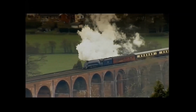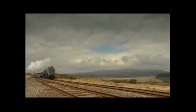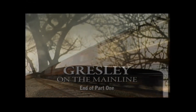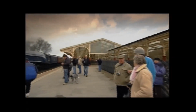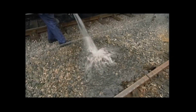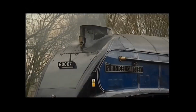Coming up in part 2, we're aboard Sir Nigel for the crucial test run as she goes all out for her mainline ticket. This is the day of the big test. If Gresley is ever to get back on the main line, this is the one she's got to pass. She's stopped to take on water at Hellifield in the Yorkshire Dales.